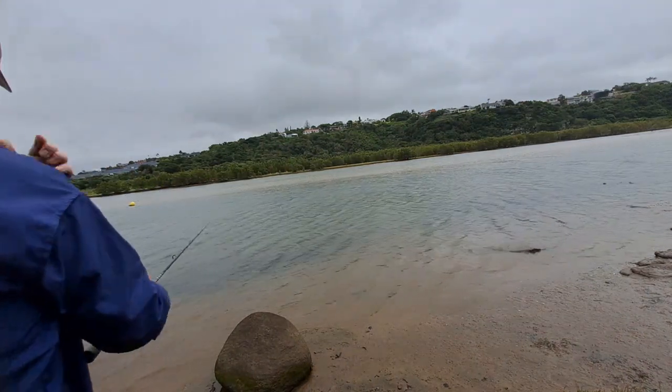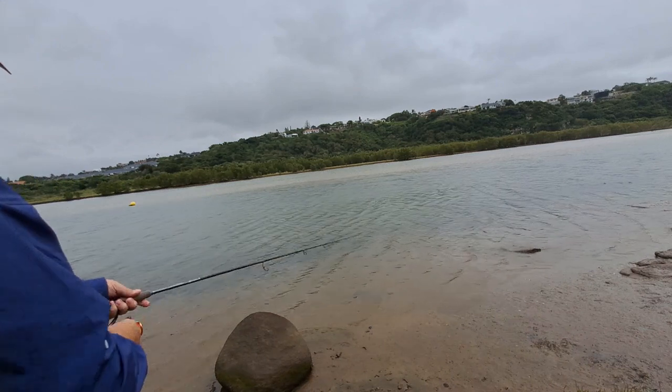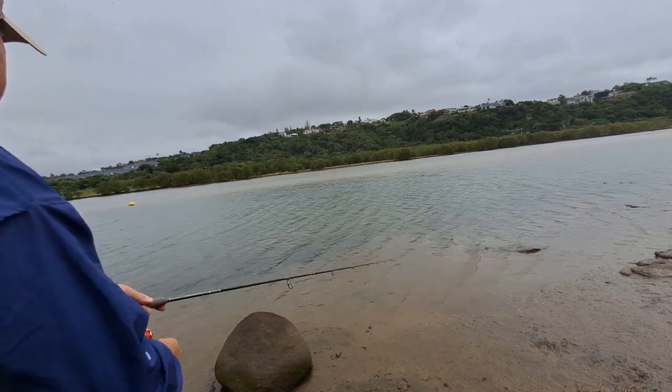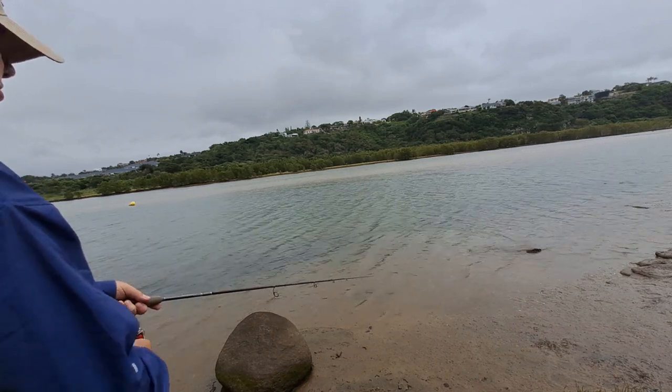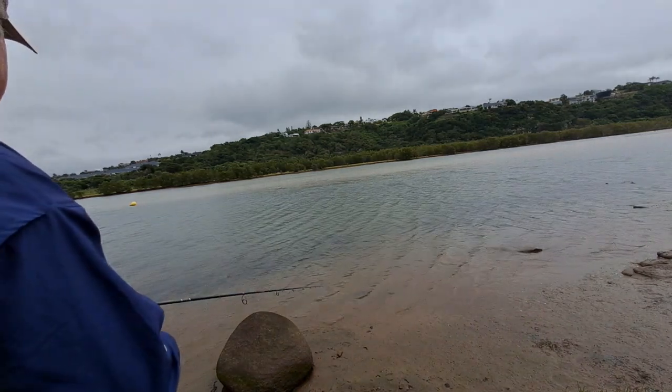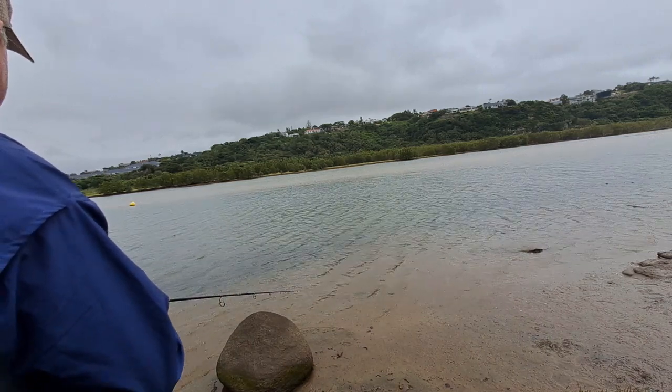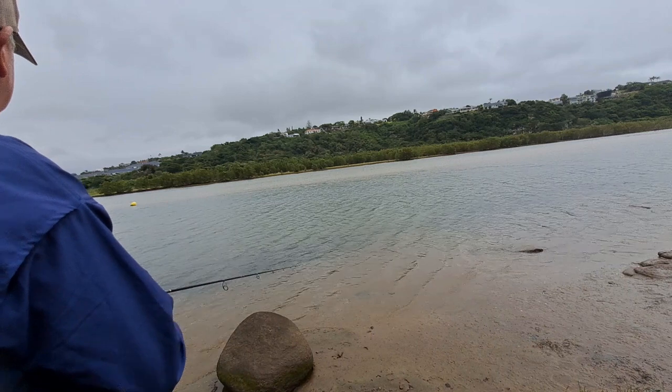Casting into the wind with a 1/4 ounce is not the easiest sometimes, guys. Yeah, soft plastics are fun and wonderful, but long distance casting with them doesn't always work. If you go up to 1 ounce here, you're just going to kill the action in shallow water. So always a compromise.